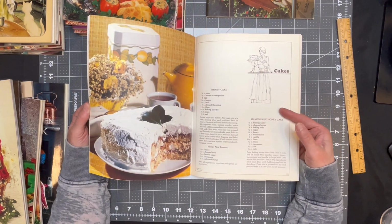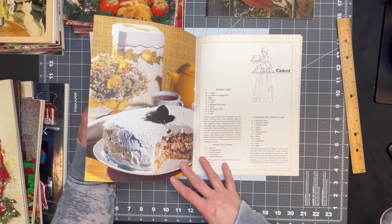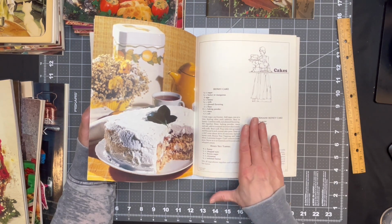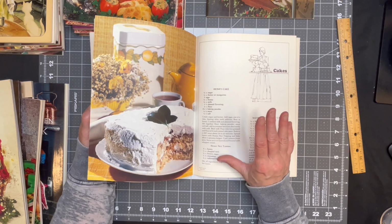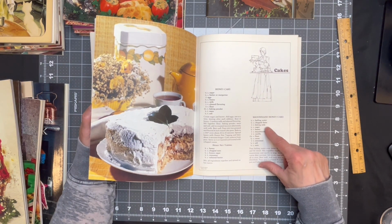Okay. Yum. What kind of frosting, my friends? That is honey nut topping. Shut up. I can't even. Oh my gosh. This says mayonnaise honey cake. I don't even know. Have you ever heard of this? Okay, so does it? Yeah.